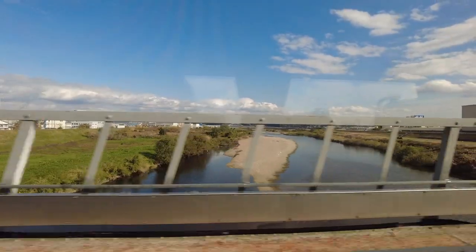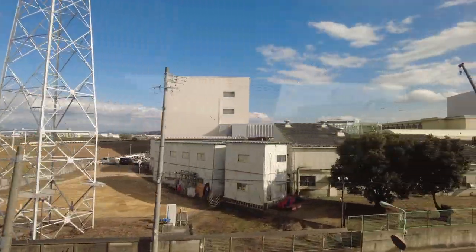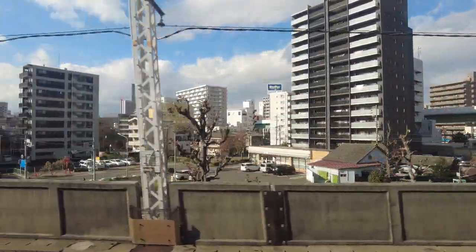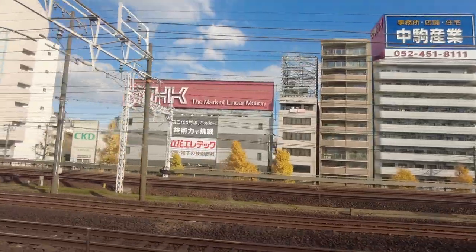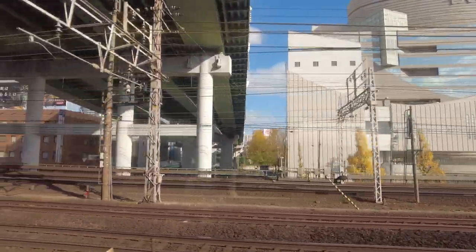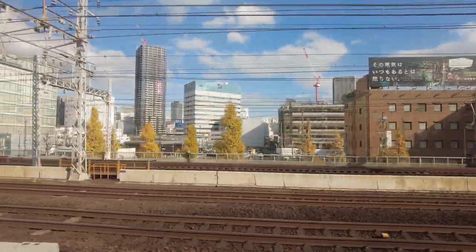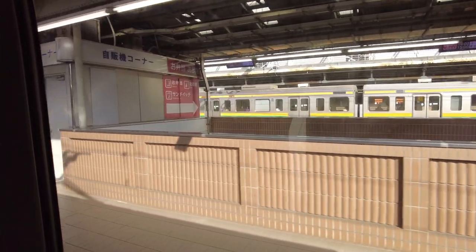The scenery changes when the train enters Nagoya City. The train is finally arriving at our final stop, Nagoya Station.